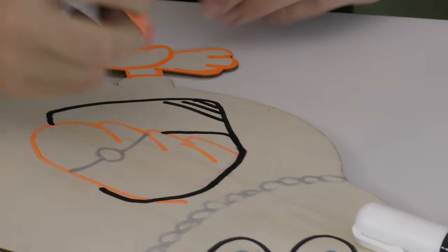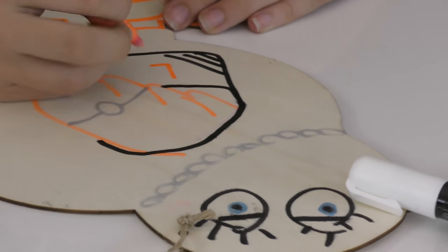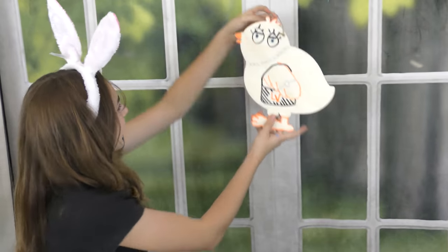Okay. Should I give it the Louis Vuitton symbol? I don't know what the Louis Vuitton symbol looks like. LV. It's just a Louis Vuitton. Yeah. She kind of popped off, not gonna lie. Can we hang it up here?